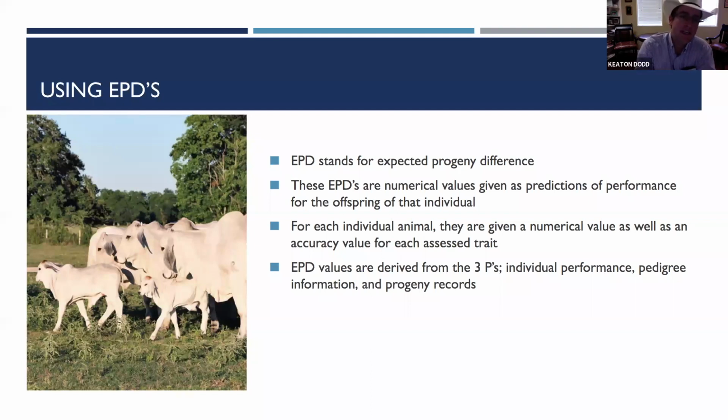Okay, using EPDs. This is huge. If you want to be progressive and embrace technology, we've got to use EPDs in our selection criteria moving forward.